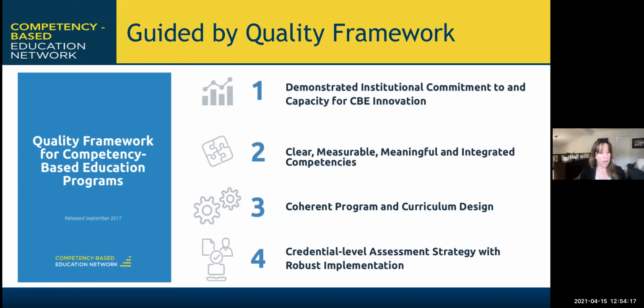And I also do just want to highlight for those of you who had materials mailed to you, or if you have access to Dropbox, you have access to the entire quality framework, and you also have access to a user's guide to that framework. And so please feel free to review that in your own time.